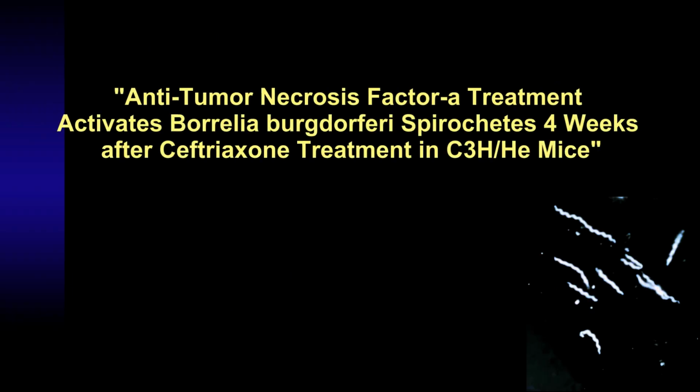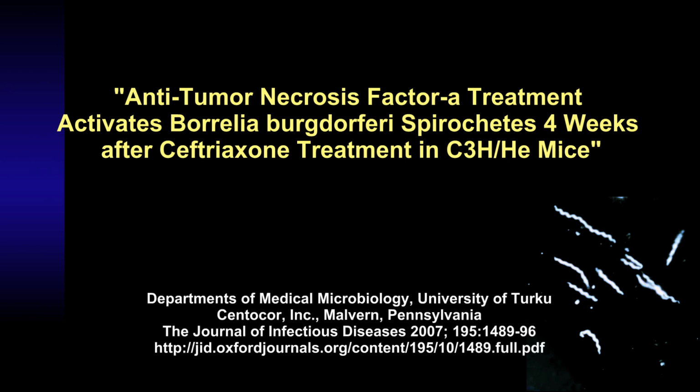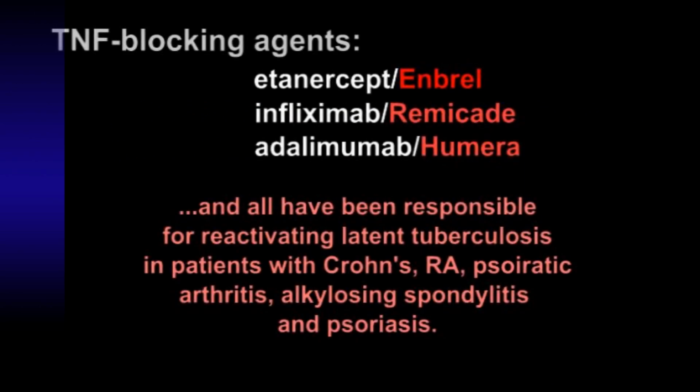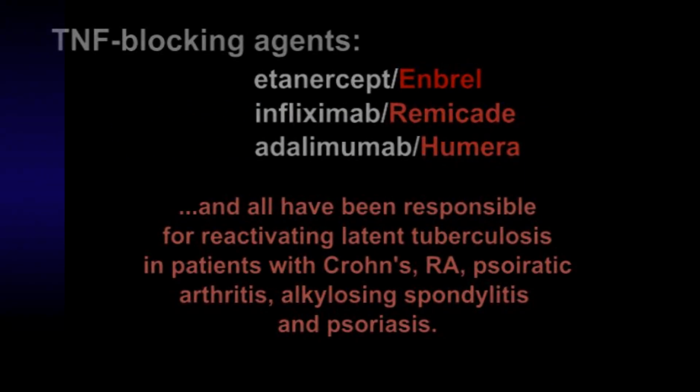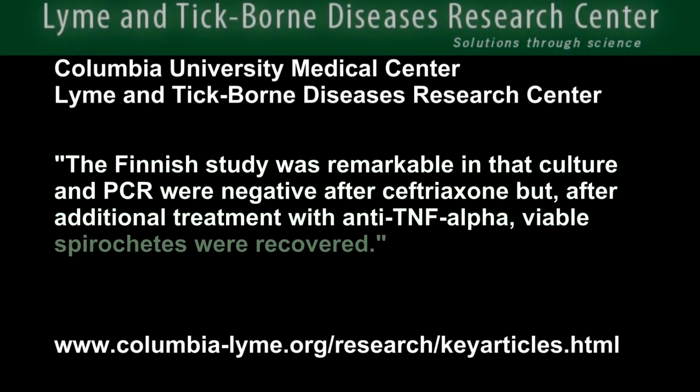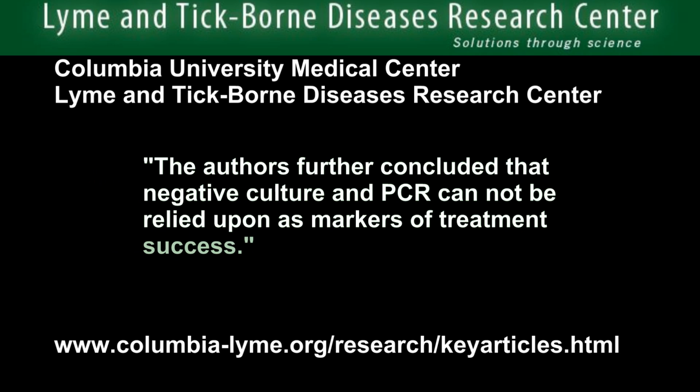Anti-tumor necrosis factor treatment activates Borrelia burgdorferi spirochetes 4 weeks after ceftriaxone treatment in mice, just like anti-TNF biologics reactivated tuberculosis in patients with many different diseases. The Finnish study was remarkable in that culture and PCR were negative after ceftriaxone, but after additional treatment with anti-tumor necrosis factor alpha, viable spirochetes were recovered. The authors further concluded that negative culture and PCR cannot be relied upon as markers of treatment success.